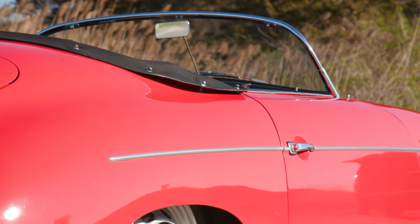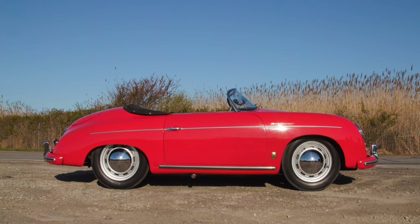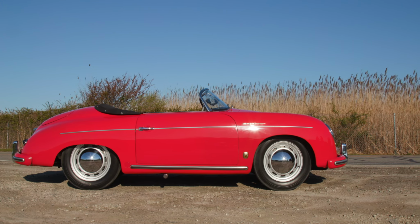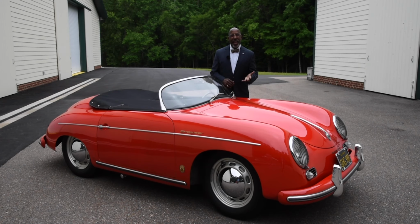And to save weight, it doesn't have roll-up windows. Instead, side curtains and a simple hollowed-out door that tells you that this is a car meant for business. And this car did the business. It was extremely successful on racetracks across the United States and showed people what Porsches were meant to do, and really, I think, established the brand here as the racing car for the gentleman.